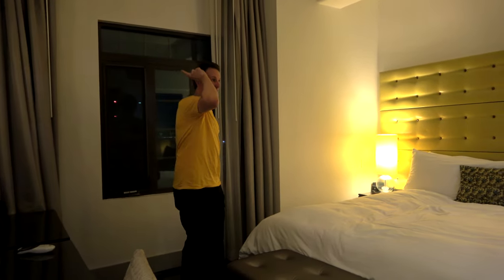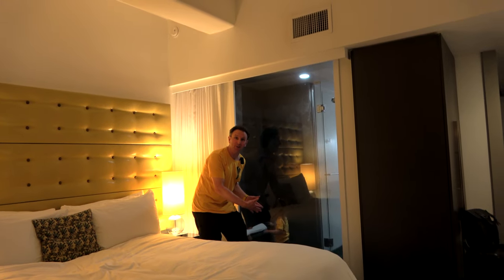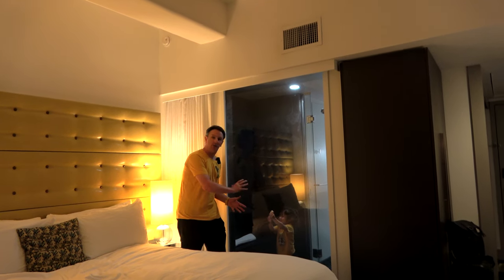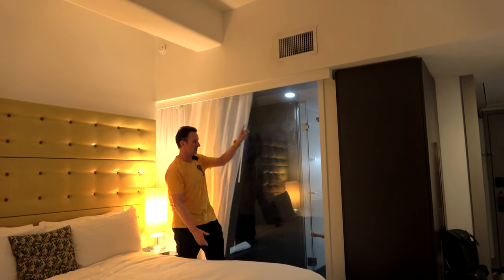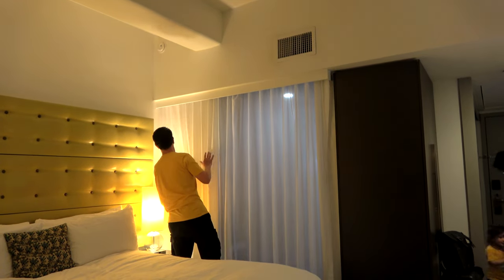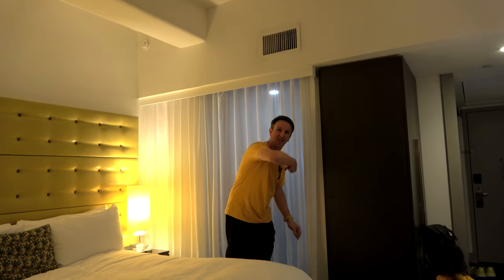But what I want to show you over here that's the most interesting part of the room is that there's a baby in the shower. It's the traveling princess. Actually, it's that the shower opens up in this big window into the room. Now, there is a curtain that you can close it off if you want to. There's a sheer curtain and a sheer curtain. Now, let me show you the bathroom from the other side.